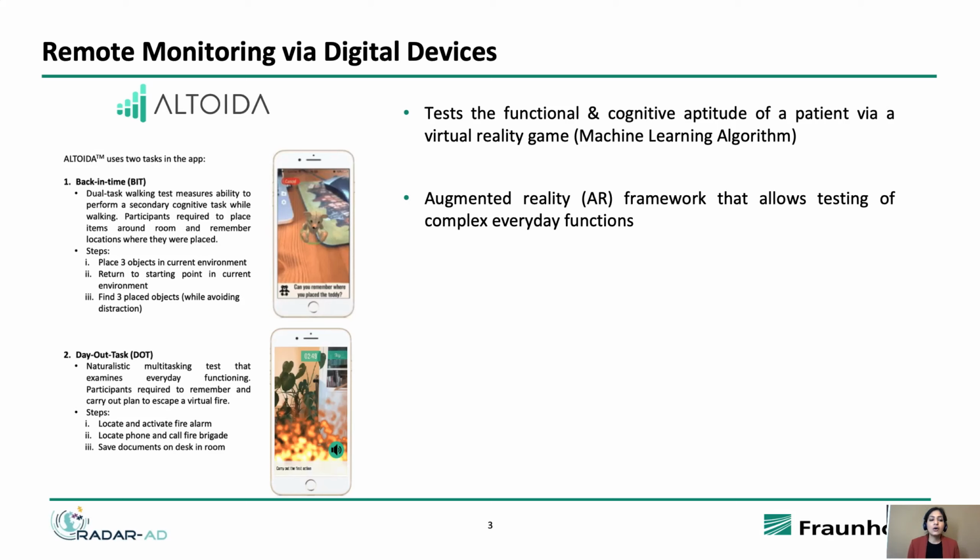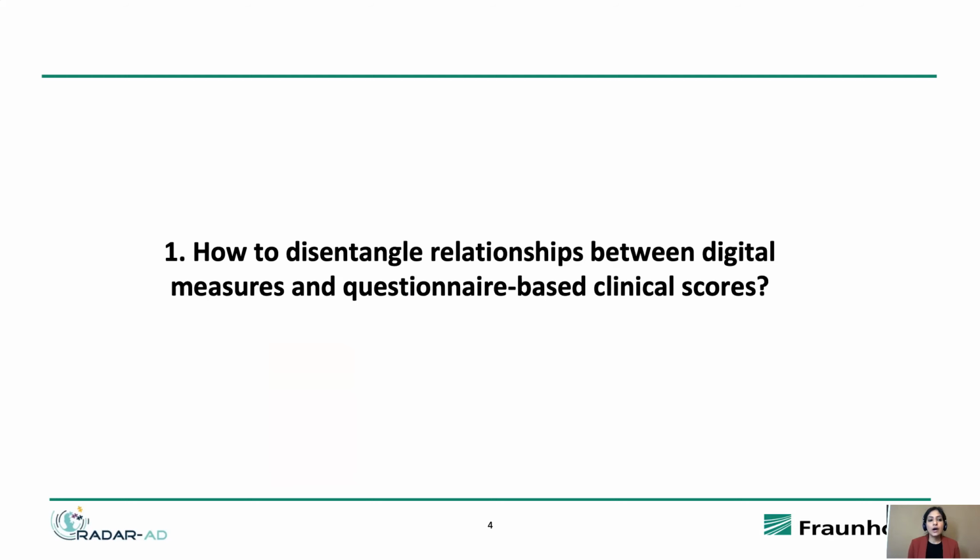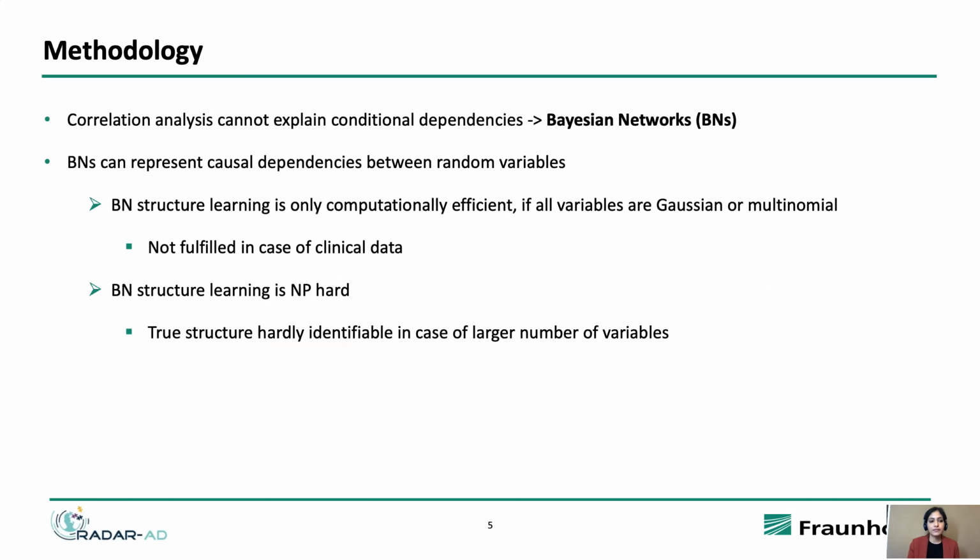Now, we want to see how much this particular digital data is related to already existing clinical data, and why we want this digital data to predict the disease early on. So first of all, we want to see how we can assess the relationships between digital measures and questionnaire-based clinical scores. Secondly, we want to assess the sensitivity of digital measures compared to questionnaire-based clinical scores.